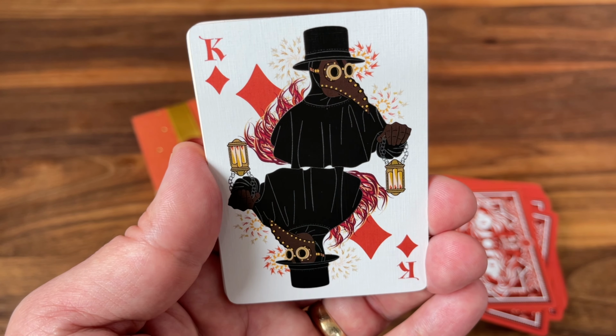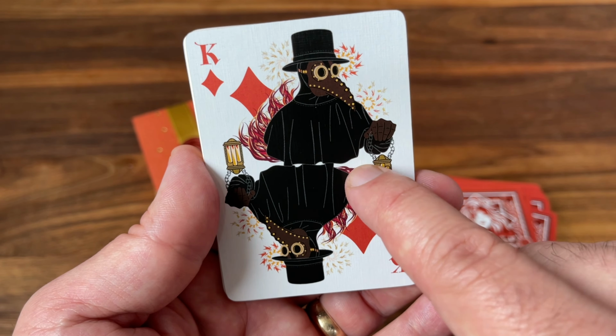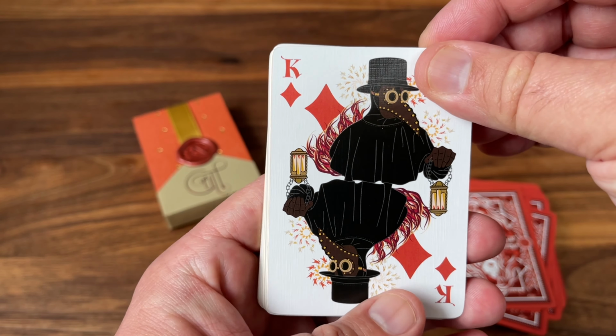And they thought that those aromatics would protect them in some way. They were wrong, but that's what they believed. And these guys were, of course, a big part of the scene during that same time period when Guy Fawkes was planning his attack. So that's why they get a feature on the King of Diamonds.